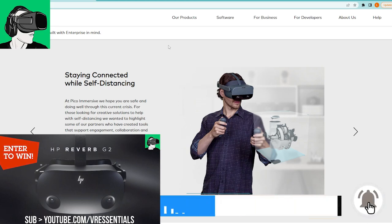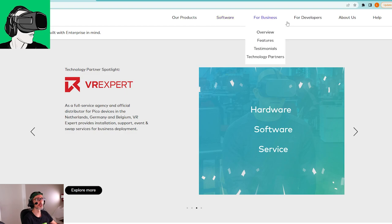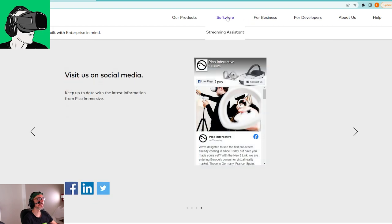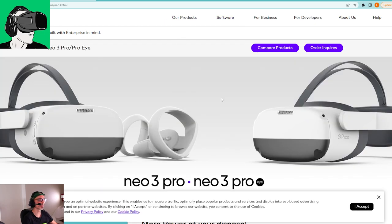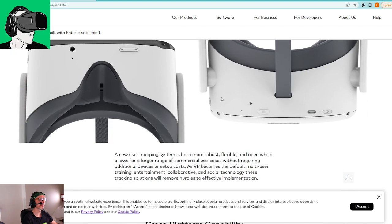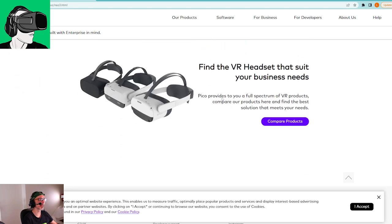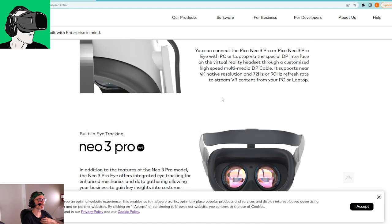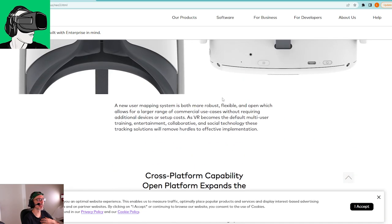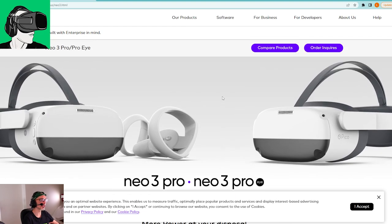But as you can see on the Pico Interactive website, there is basically no option to go and check out all the various different apps that are actually available on the headset itself. So if I click on the page where you see all the different things here, it's not possible to go and check all the various different apps. As far as I know, at this moment in time, it is not possible. However, at the end of the month, after they do all their updates, they may change this and may update their website.